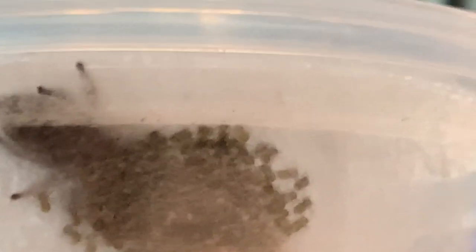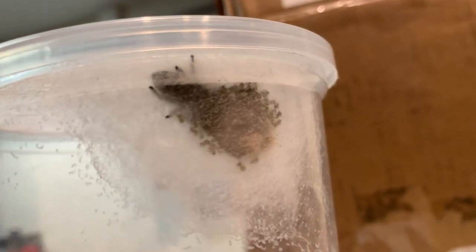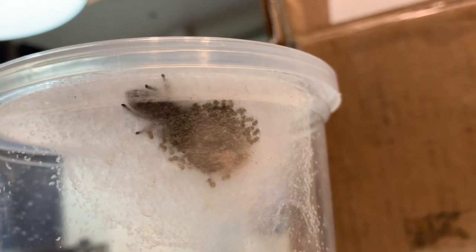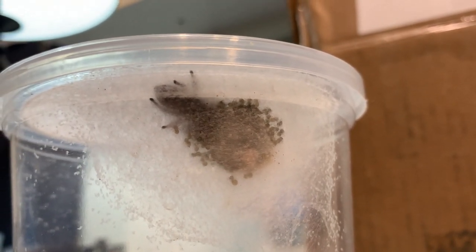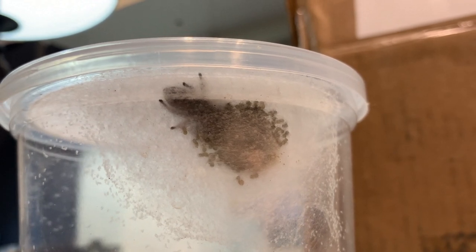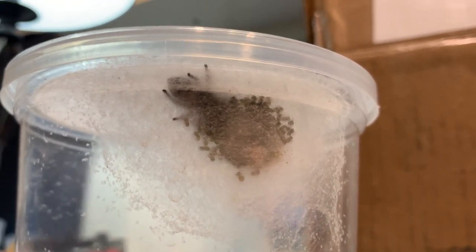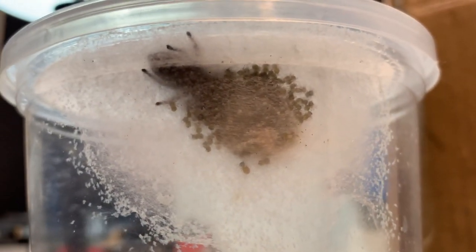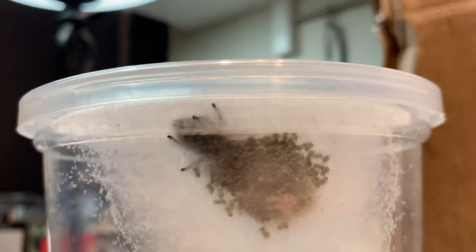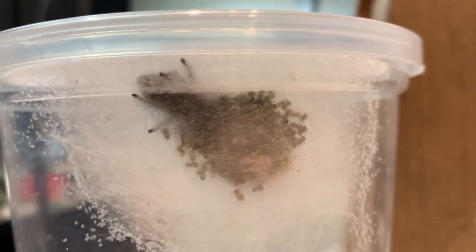Every once in a while, the female will die, and it's possible that the babies will feed on her a little bit. Not real sure on that, but sometimes she won't come out to eat, or she'll have nothing left in her reserves, and maybe not have the energy to come out.